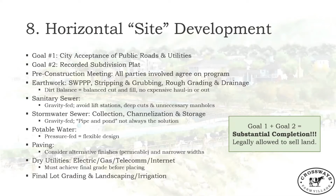So now you're really feeling the pressure, and you need to be as efficient as possible when you're building the site. Your goal here at the end of the day is to build the public infrastructure, which is the roads, the utility pipe, the drainage channels and ponds, city parks, etc., so that the city will come in and accept ownership and maintenance of that infrastructure, thus relieving you of responsibility for it. Once they've done that, they will allow you to record your subdivision plat, and that allows you to legally sell land. Goal 1 and goal 2 together is generally called substantial completion, right?